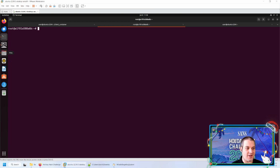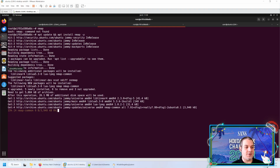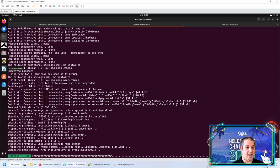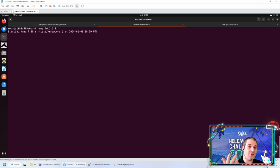Now Nmap is not installed in the container. So if you try to run nmap, command is not found. I'm just going to install it real quick. And the other thing we need to install is going to be a MariaDB client. I'm going this direction because it worked, so I know these are actually the credentials, and we can directly connect to the backend database.